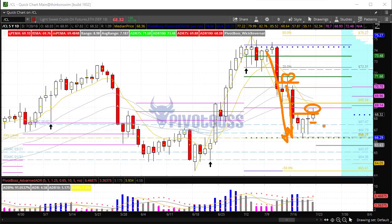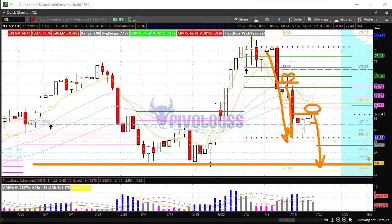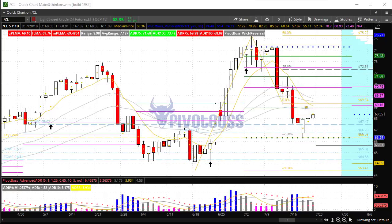If price can't hold the previous session's mid, this thing could turn into another meltdown where we go for that 64. So again, right now crude oil is still attempting to bounce, but not really finding much love here above previous highs. That could lead to another round of weakness if price cannot hold the previous session's mid at 67.70. So that's going to be a key level to watch today.